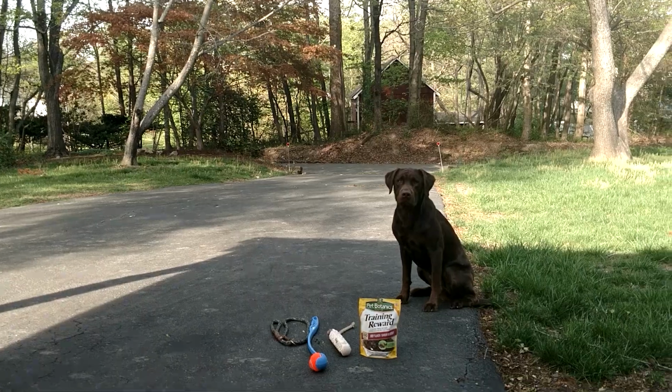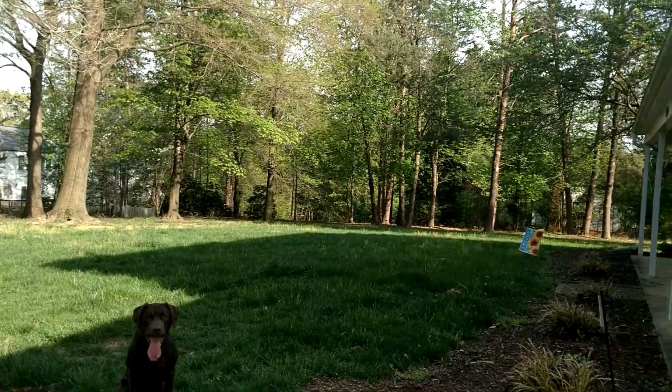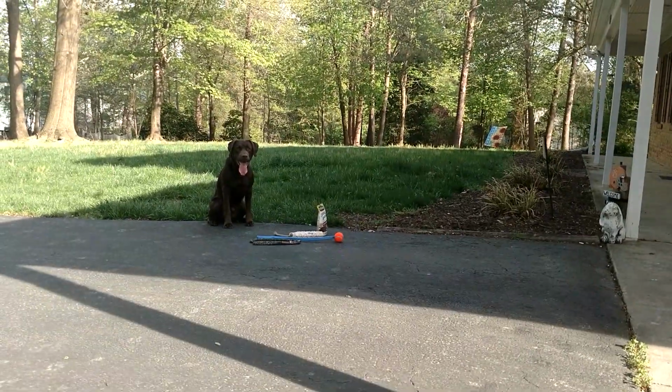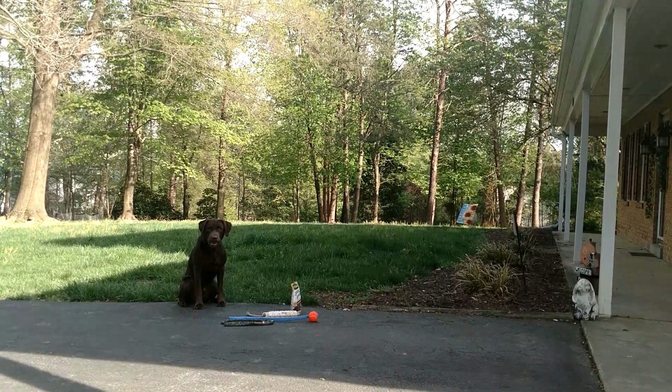Move the camera a little bit here so you can see a little bit better view of what's going on. All right.